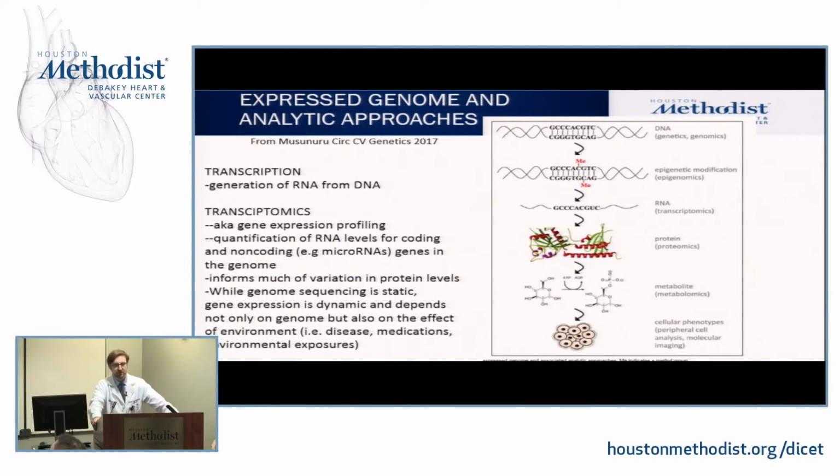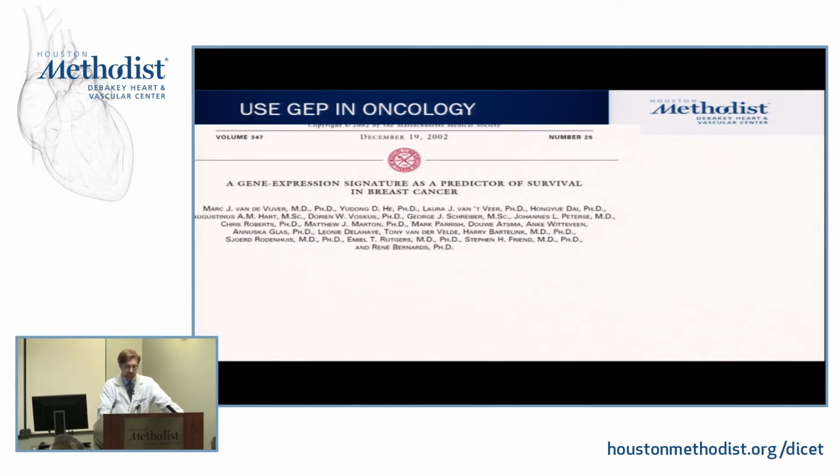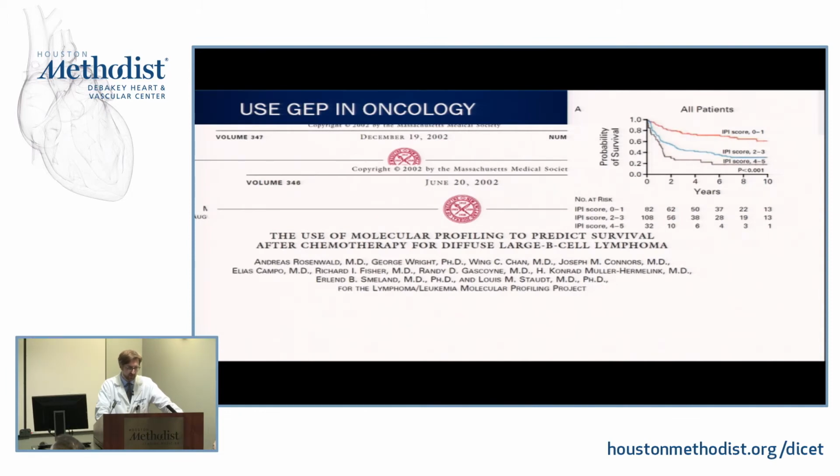While genome sequencing, for example, is static, gene expression is dynamic, and it depends not only on the genome, but also on the effects of the environment, the disease, drugs, et cetera. So that's what we wanted to approach with this. Gene expression profiling has a lot of use in oncology. For example, there's a signature that can predict survival in patients with breast cancer. Gene expression profiling can also predict survival after chemo in patients with diffuse large B-cell lymphoma.